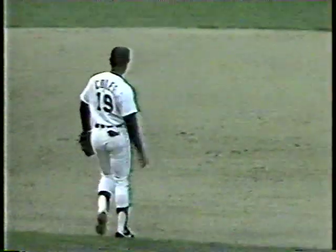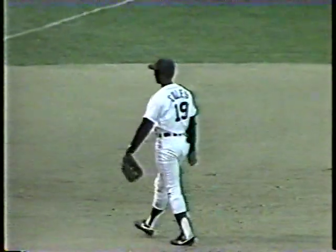2 down in the 6th inning. The White Sox being shut out by Jeff Robinson. A 2-0 ball game. The Yankees won today. Boston a winner. Here's a look at that play.